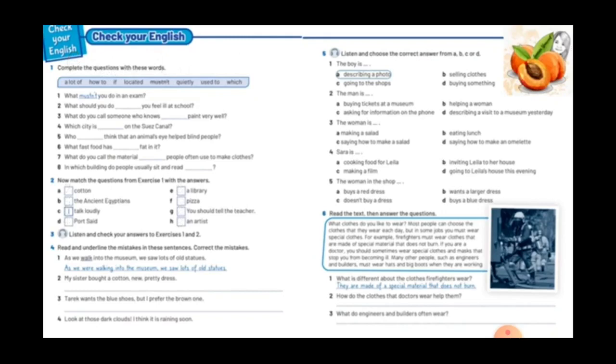Workbook. Check your English. Exercise 5. Listen and choose the correct answer from A, B, C or D.